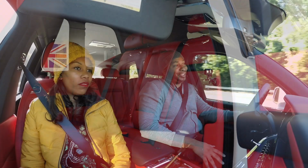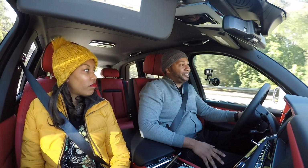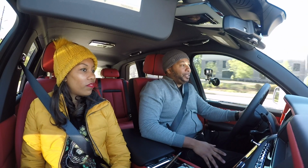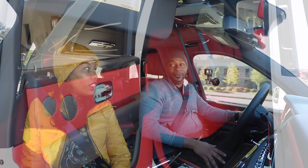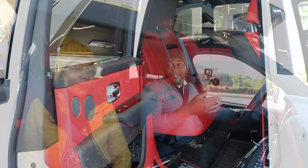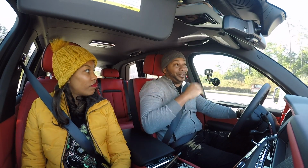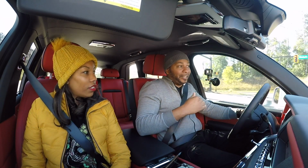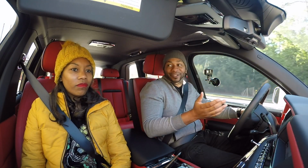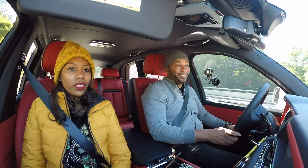When they first revealed the design language of this car, I thought it was hideous, I'm not gonna lie. But after getting in it, is it beautiful? No, but it does have that presence and elegance to it. It's a Rolls-Royce. Once you drive it, quite frankly, I don't care what it looks like on the outside. I'm enjoying the inside so much that I feel like I'm in a different world. So that's my thoughts on this.